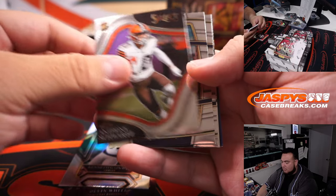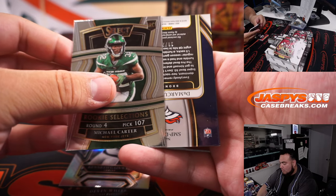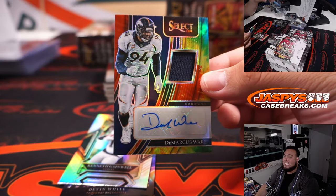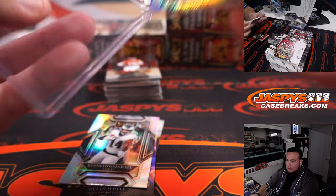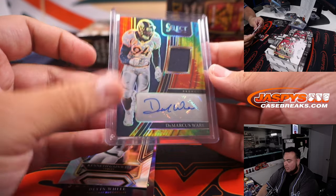Marcus Allen. Out of 25, DeMarcus Ware. Actually, no. That's a tie-dye, though. Broncos. Denver Broncos, Steve Herrick. That was your other team from the team random. Guess not thick enough. Nice one there, though.